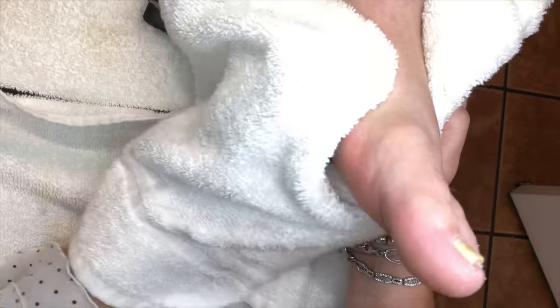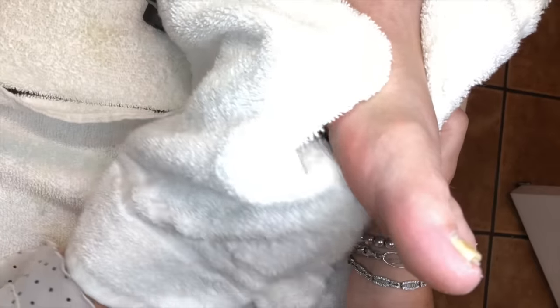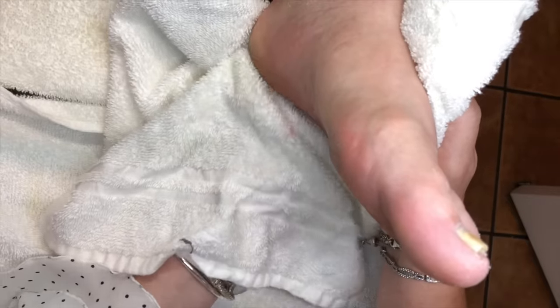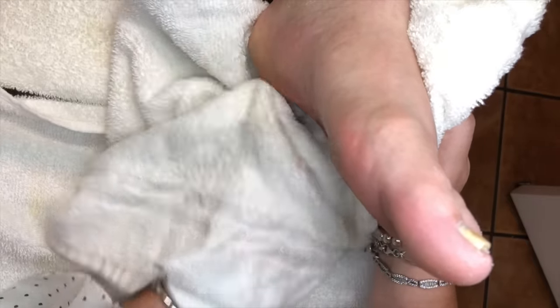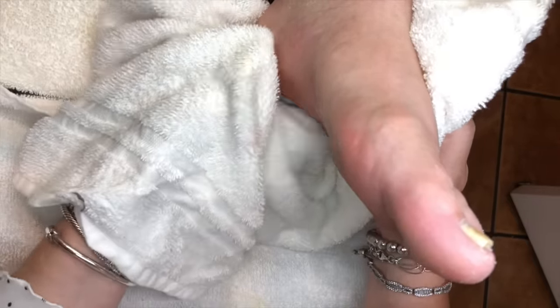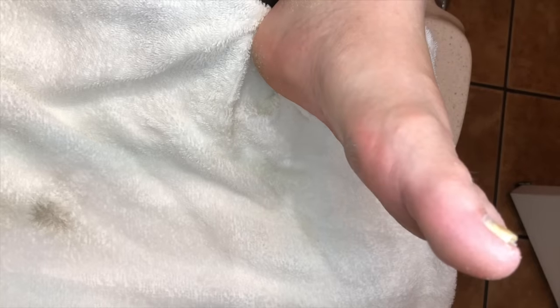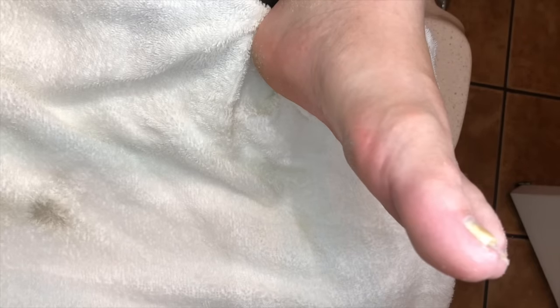Rubbing off the callus remover and all of the dead skin that it dissolved with the towel is very important before you start to file with your foot file. If you don't, all the slippery skin will just clog up your nail file and it won't be able to use the friction to rub off any of the skin.